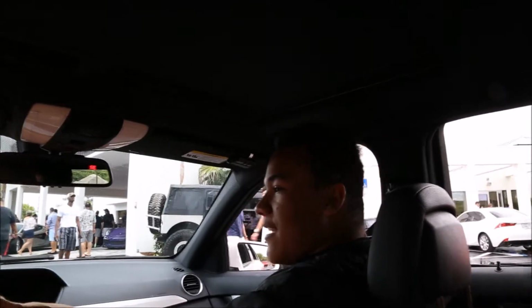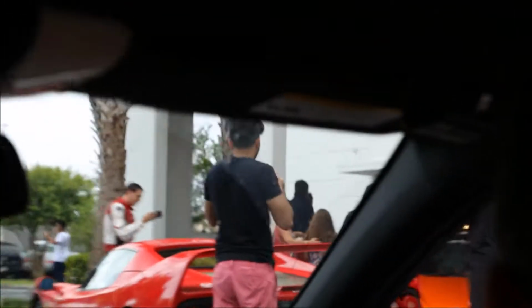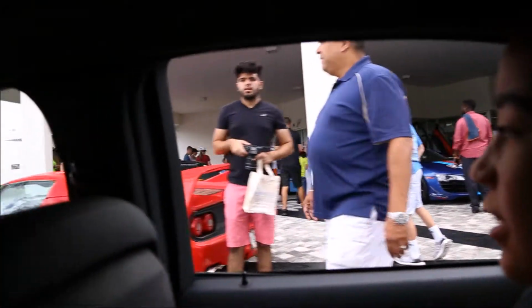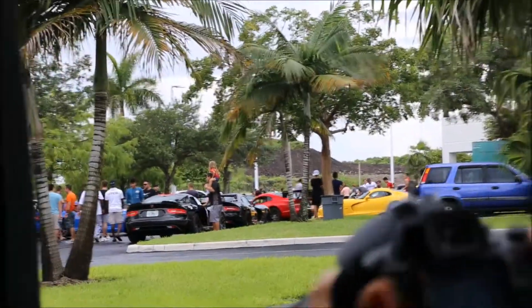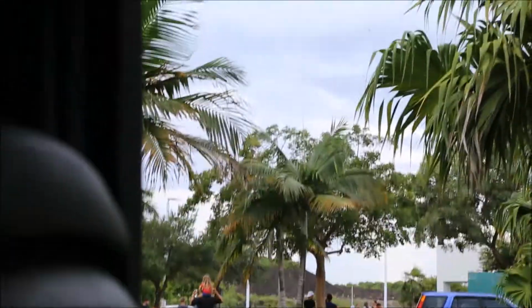Dude, V12 i8! Yes, 720S. Ferrari SV2. Another 720S, awesome. In the rain. Beautiful, beautiful. ACRs for days down there. Can't wait to get out and walk around. Dude, there's like 7 ACRs over there. Oh, goodness.